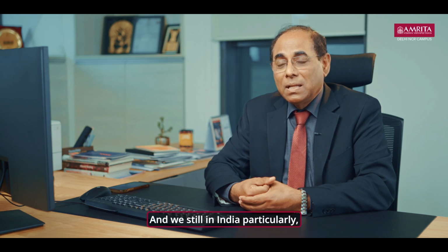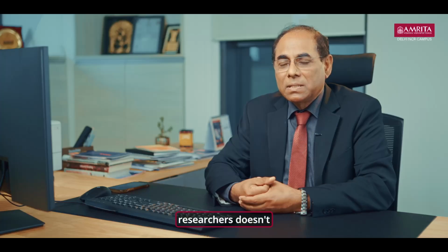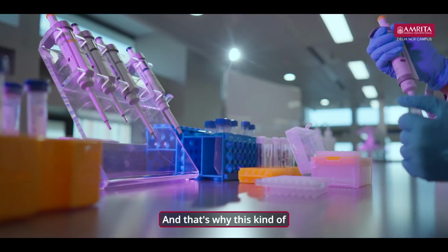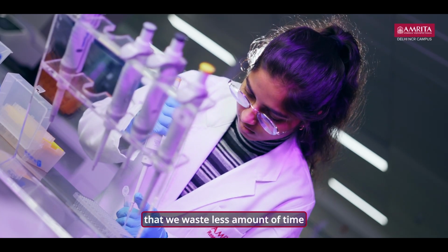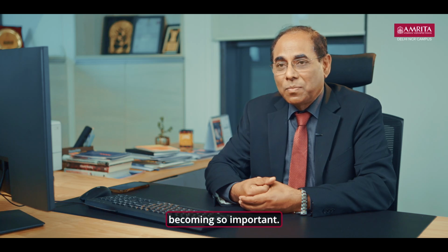And we still, in India particularly, and also globally, have quite a bit of lack of this integration. Many basic researchers don't have any idea how their idea or research can be used by the clinician for healthcare, which can be applicable to the patient. That's why this kind of ecosystem is becoming so important, so that we waste less time just doing exploratory research, and utilize whatever research leads we are getting and connect to the clinician, so that we can do a proper translational research pathway delineation. And that's why it's becoming so important.